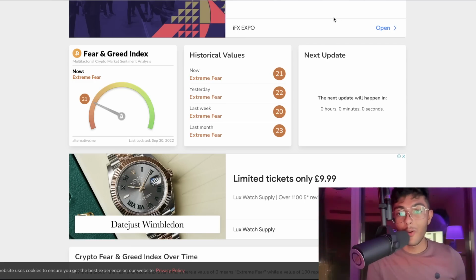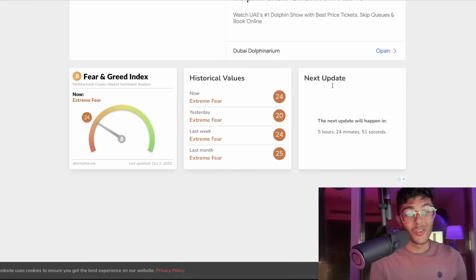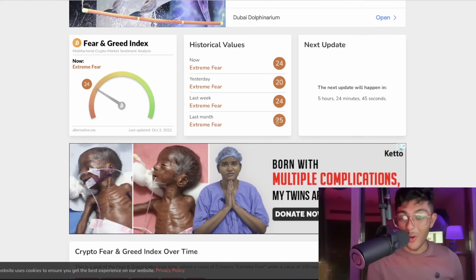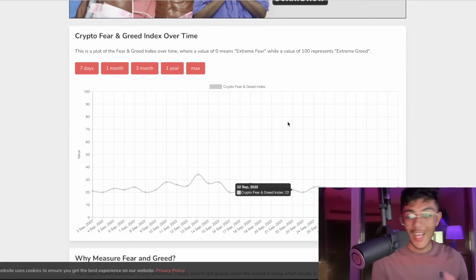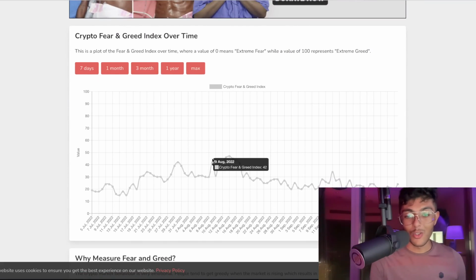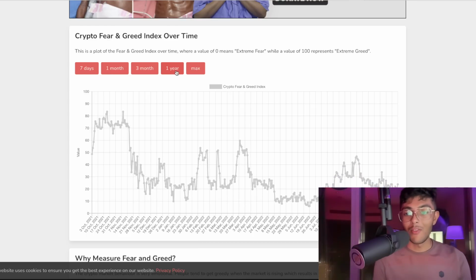Still, I want to show you the Fear and Greed Index. It's actually, again, still showing us all the right signs. We've got a reading of 24 today, 20 yesterday, 24 last week, 25 last month. We are flatlining, ladies and gents, in areas of extreme fear. You look at these last 3 months, I mean, this is the longest time I've ever seen the market at such low levels on this Fear and Greed Index right here.